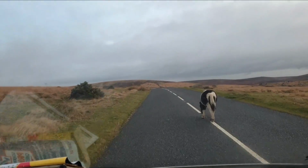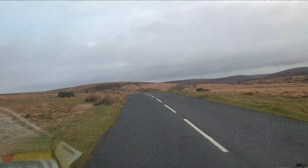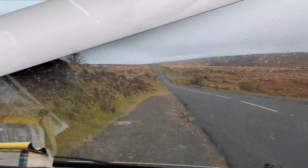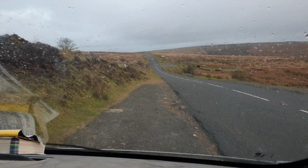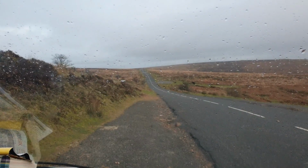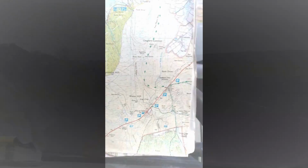Another one of Dartmoor's super intelligent animals. You can see how much grass there is on Dartmoor, but no, they prefer to stand in the middle of the road. Just pulled up at the Warren House Inn, and I don't know if you can see that, it's actually snowing. Well, a little bit more like sleet, but happy days, eh? Hopefully it comes down heavy.